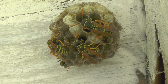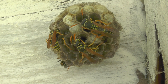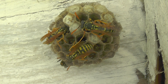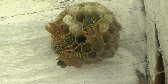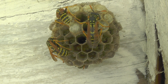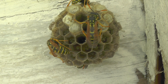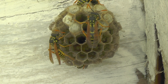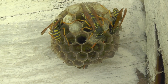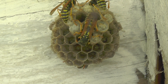And all of these vibrations do have an effect on the developing larva. For example, when they researched antennal drumming, which is where the foundresses or the queens will drum their antennas on the larva or on the pupating wasps as they develop, that drumming results in a signal given to the larva that they're going to be raised as non-reproductive workers. There may be something similar going on with the abdominal shaking that you see when she's feeding the larva.